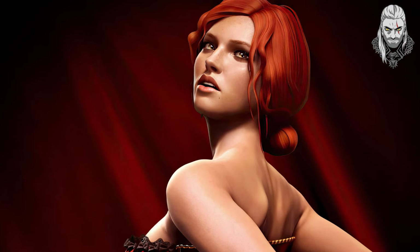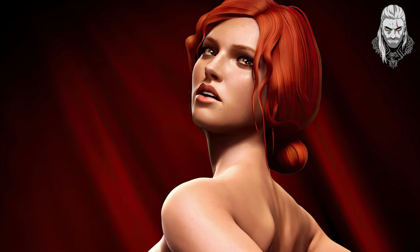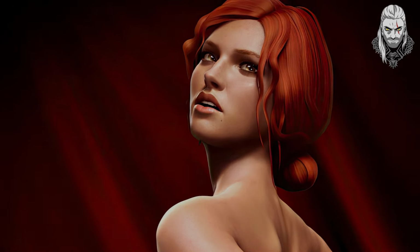That is the fascinating thing about Kaer Morhen. Do you guys remember when, why, and how Triss lost her earring? Be sure to post it in the comments.